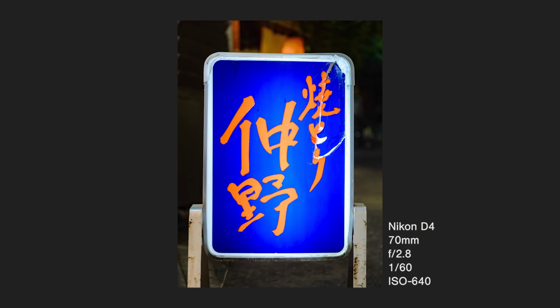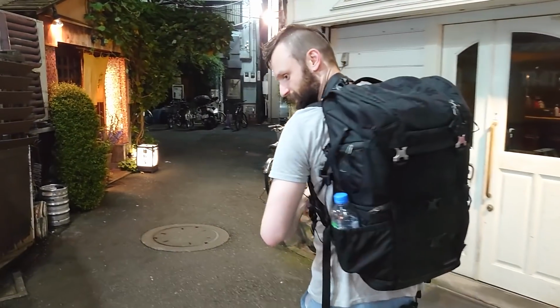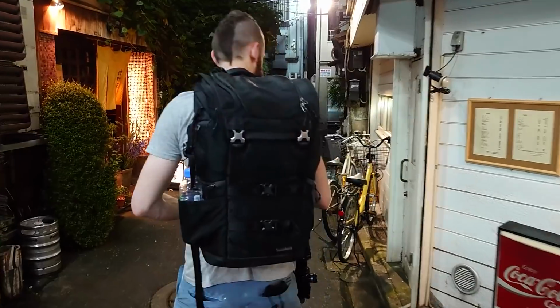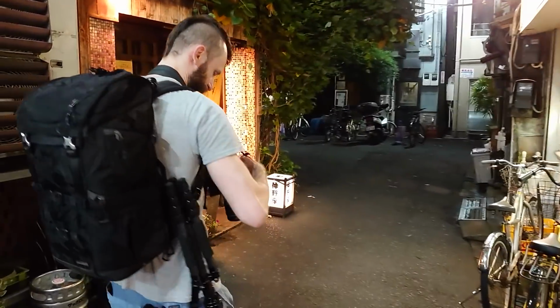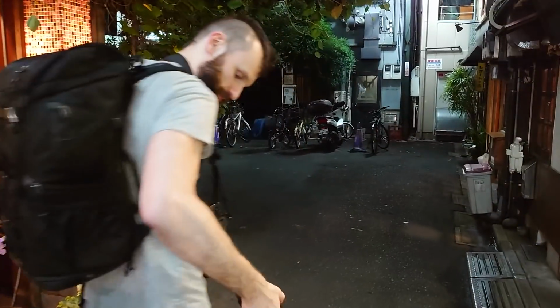I especially like these signs when they're broken. That's my thing, like the one I got earlier. This side's not broken really. When I saw the broken part on the other side, I thought, ooh, yeah, that's pretty cool. It's worth a shot. What is it about the fact that it's broken that you like?